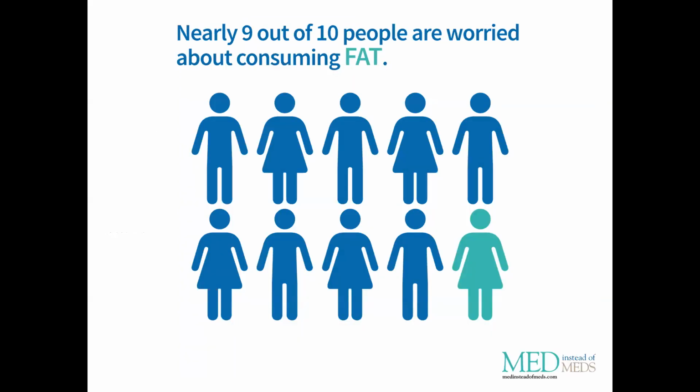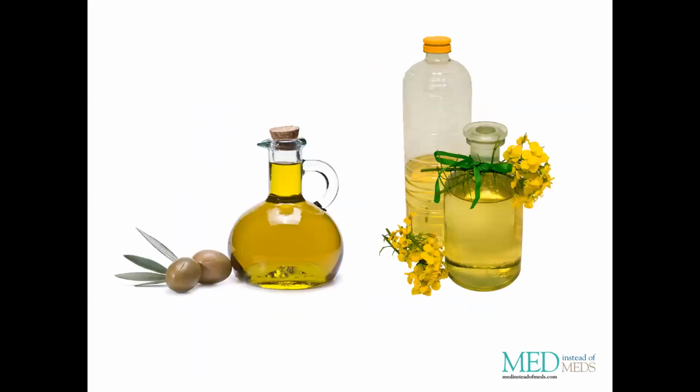Nearly 9 out of 10 people are worried about consuming fat. The fat craze has still lurked around the corner. It kind of rose to prominence some decades ago, and it still kind of haunts people. But why are we worried? Why are we worried, when healthy fats can be our friend?